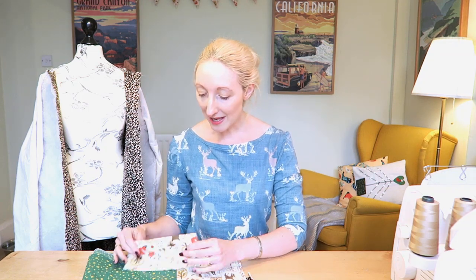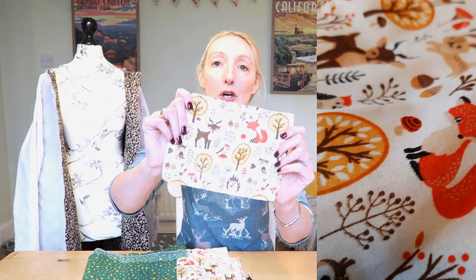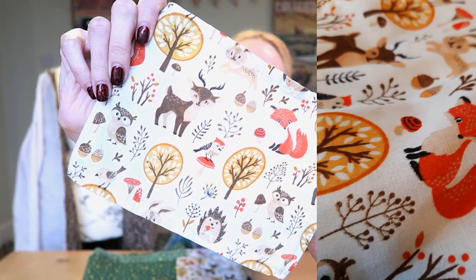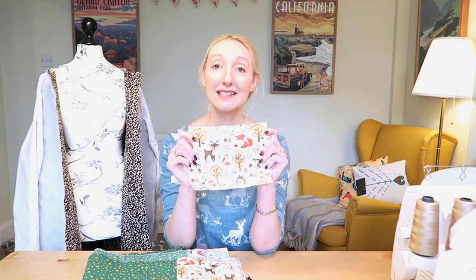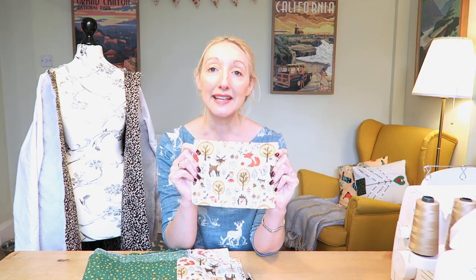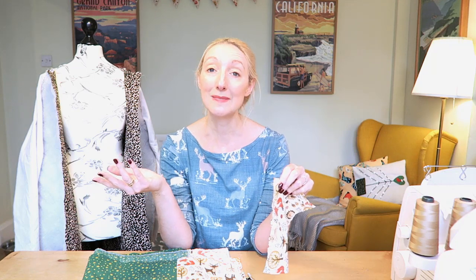So the bunting that's directly behind me, I've actually made out of this lovely woodland themed fabric. If I hold that up, you can probably see what the print is on the screen a little bit there. So I decided to make the bunting. I got these napkins, so I made 6 napkins. There was only actually 4 of us for Christmas dinner, but I made 6 because I thought, why not? I can use them again another time.